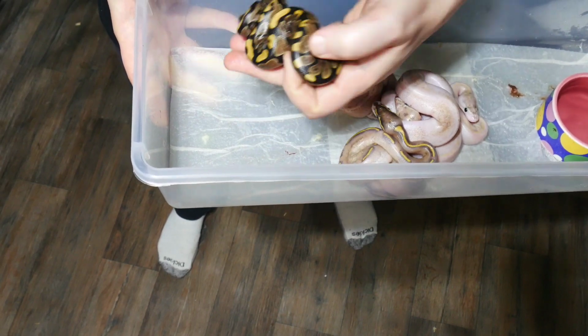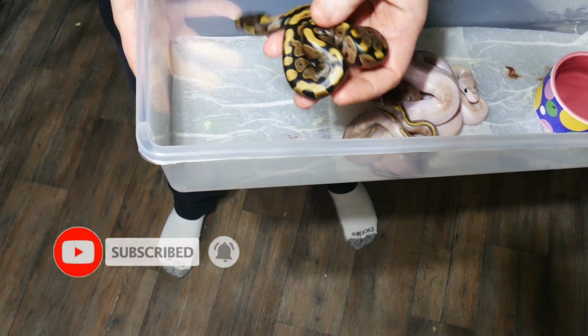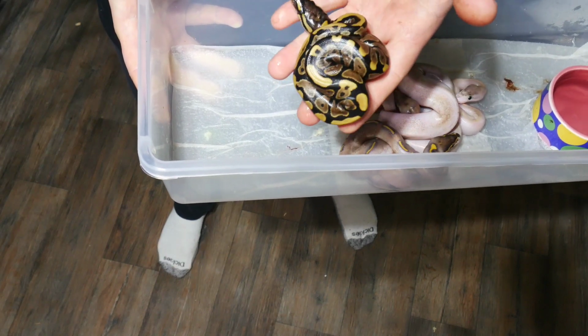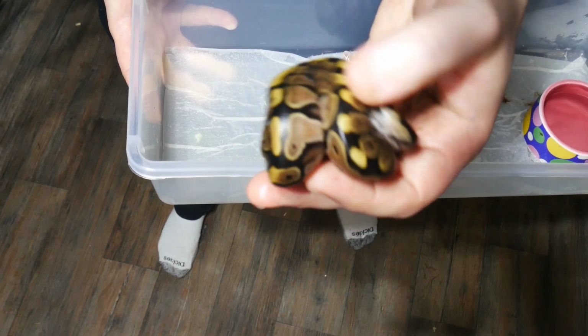And then of course the last one is a yellow belly or gravel. I was thinking spot nose at first, but now that I look at it, it's got a little bit of like flaming here and there, but I don't think that's actually spot nose. So maybe you guys can tell better or not.